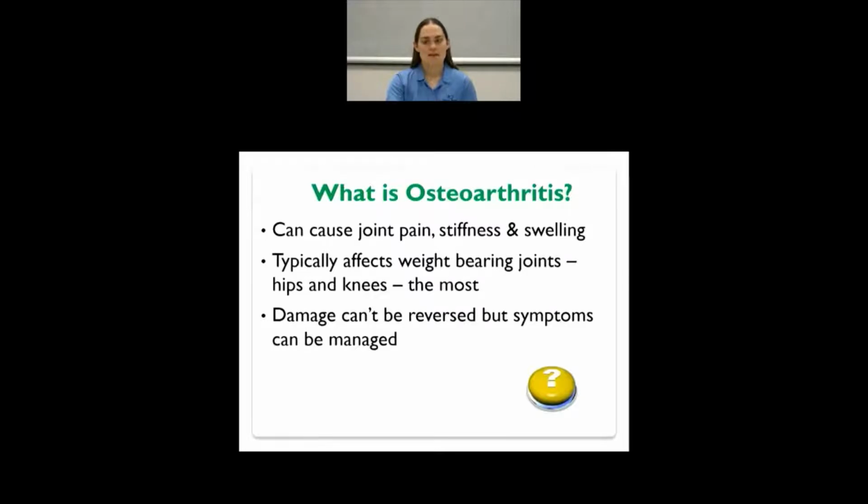Osteoarthritis can cause symptoms of joint pain, stiffness, and swelling. Typically, the weight-bearing joints such as the hips and knees are affected most often. While the cartilage damage caused by osteoarthritis cannot be reversed, we can take steps to manage the symptoms. The ultimate treatment for osteoarthritis is joint replacement surgery, where the areas of the joint with damaged cartilage are removed and replaced with artificial components.